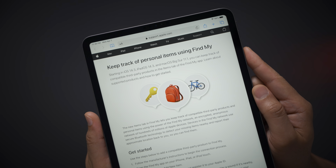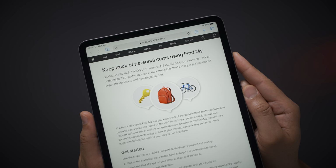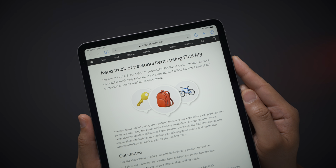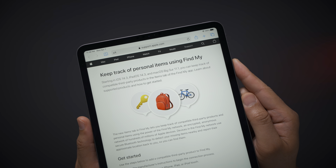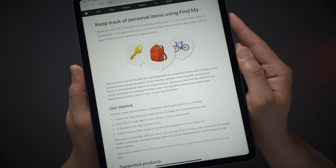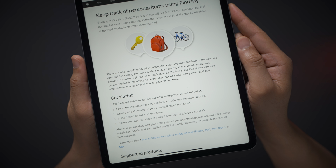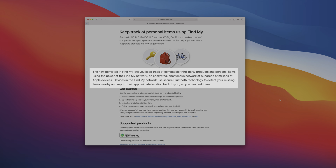So let's talk about how FindMy works. Of course, most people know you can use it to find your iPhone or your iPad or your Mac, but now with the personal items, the new Items tab, you can also use it to find third-party accessories. Now you may be wondering, how does this actually work? Is it secure? Is it private? Well, here's the basic rundown here.